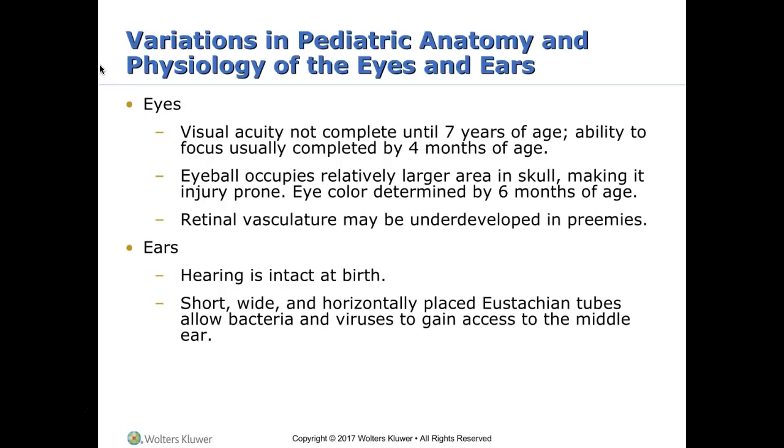Hearing is intact at birth, and I'm not going to read these slides word for word. You can read them word for word. I would suggest that. But hearing at birth is intact. And those of you that have kids know that they do a hearing test. And if they don't pass their hearing test, then they do a little bit more investigative work, whether it's a sensorineural loss or it may be a conductive loss or it may be nothing. It may be the child just didn't respond well to the hearing test. So they usually repeat those if they're unsuccessful.